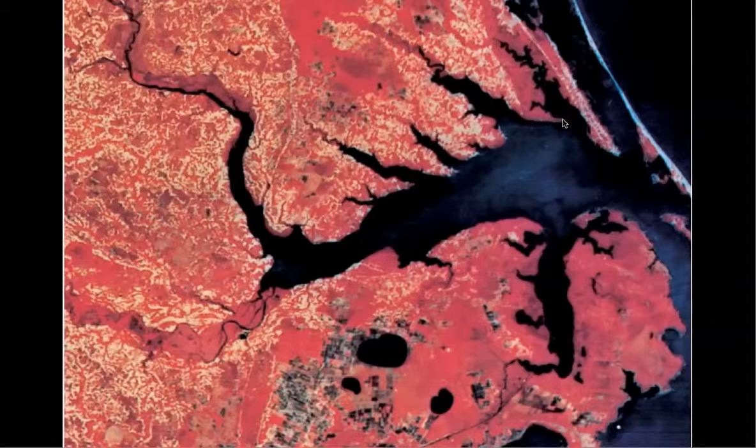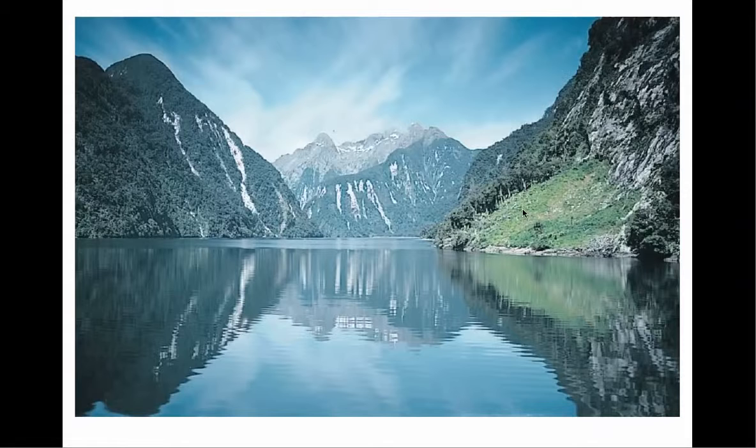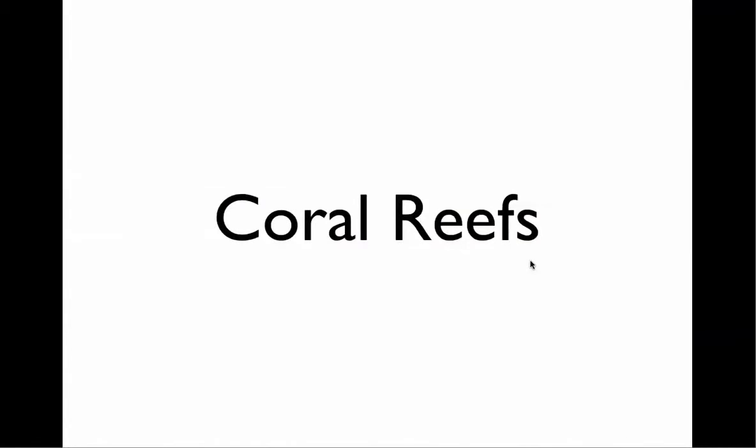What does that cause? Well, remember those straight shorelines we have? No longer straight. When water rises into river valleys, we end up with these drowned shorelines. You end up with this kind of thing. And remember fjords from the glacier chapter? When oceans rise, the glaciers melt away, we end up with these. Here's the eastern coast of Greenland, and these are areas where there used to be river valleys. Those river valleys now are drowned.